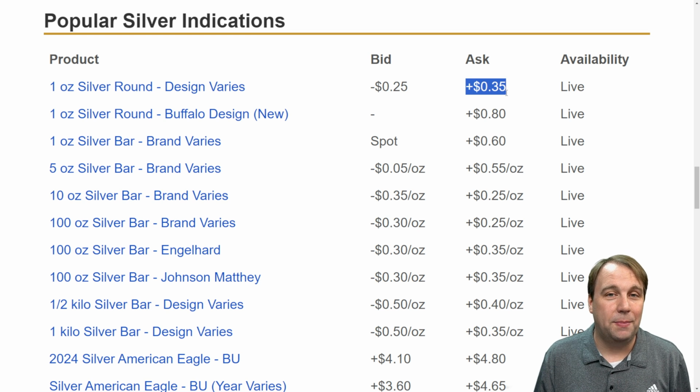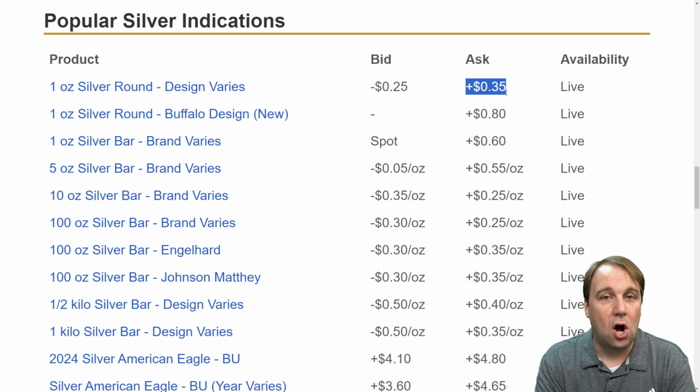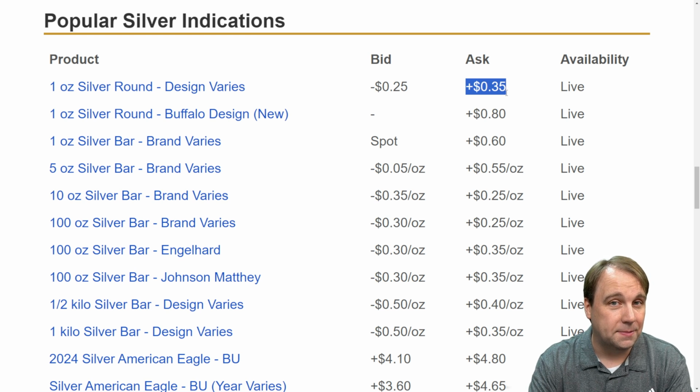So if a coin shop is in need of silver, there's no reason for them to offer more than 35 cents an ounce over spot when they can just order it from a wholesaler for that. So people that are wanting to sell their 1 ounce rounds for what they were getting last year at $2 or $3 an ounce over spot, which we had many local coin shops offer us in our videos last year when we called shops to find out what they were paying, they're not going to get that today because, again, you could just order it for 35 cents.